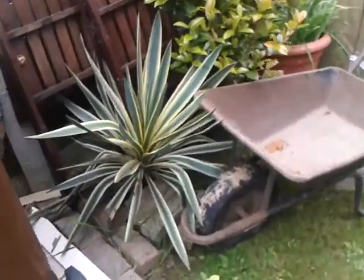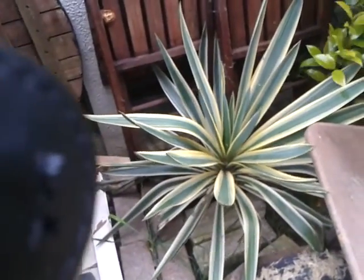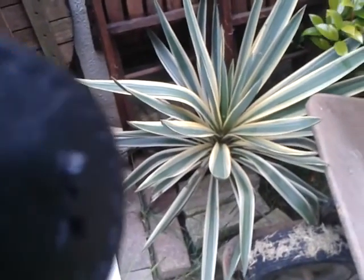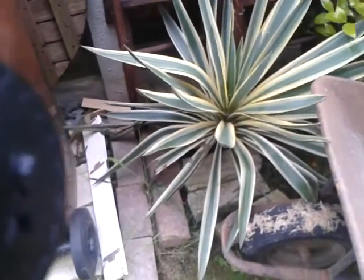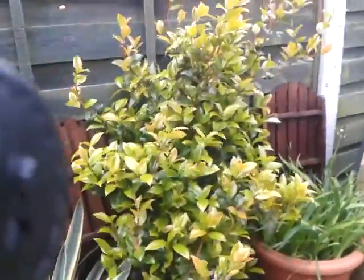Okay, moving around. Got my false yucca here. Doing quite well. That won't be allowed to get much taller than that soon after trimming back.